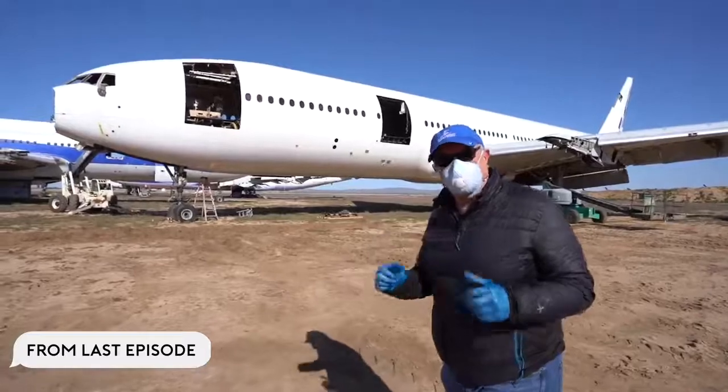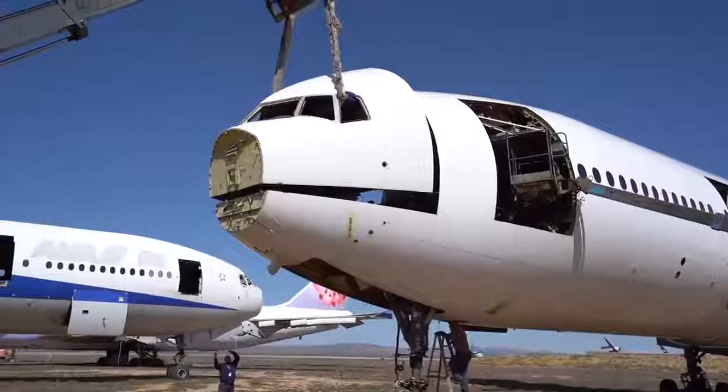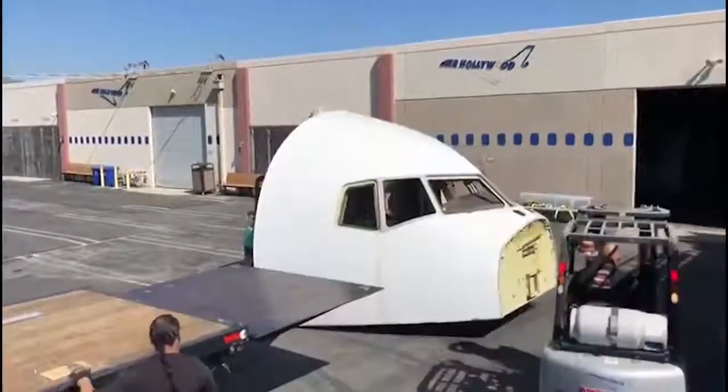We're going to take it to our studio. It's part of Air Hollywood. They're about to lift the cockpit up and take it out. Daryl, you go down.